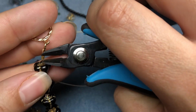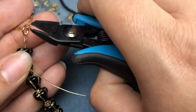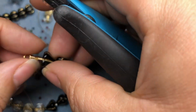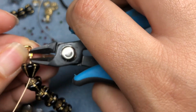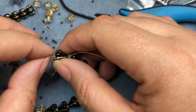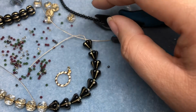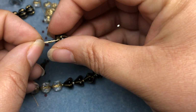I can just cut the crimp tube off, because I left enough on here to where I can just undo it and recrimp. Now you want to be very careful when you're doing this so you don't cut your wire. There we go. Cut that crimp off. I gotta just take off the little clasp and then get a new crimp. Push it through this bead.